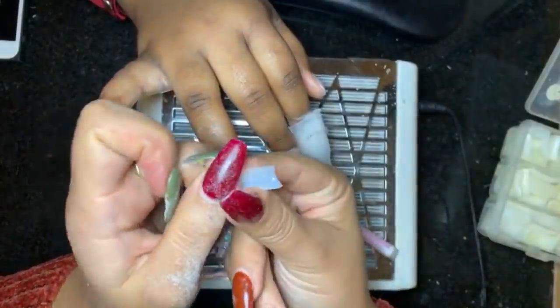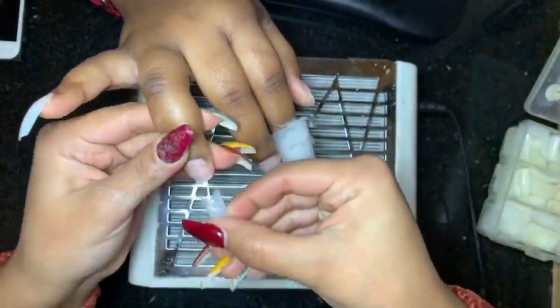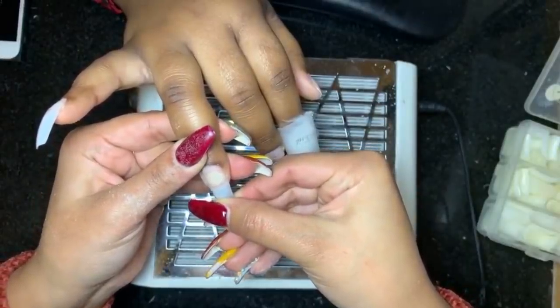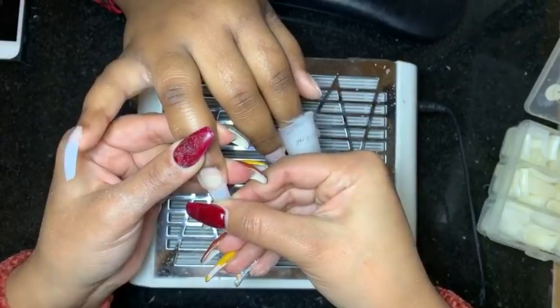Just apply the glue on the nail tip, turn it over, hold your finger, and glue it down. Just hold it for a few seconds, and this glue dries really fast, so I don't have to hold it for so long.